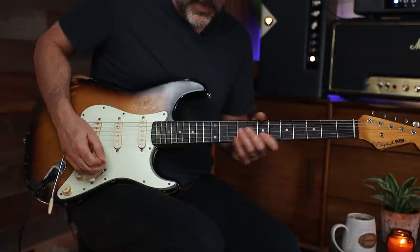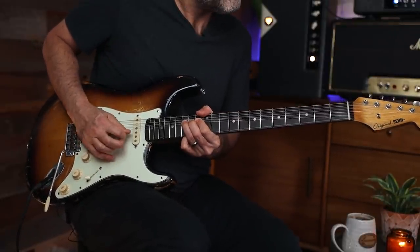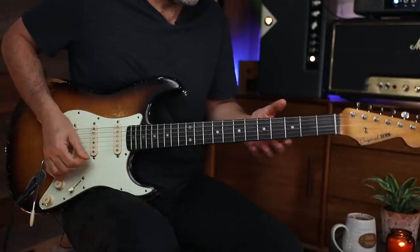So if you want to do licks where you can have lots of sustain, you got something to help push you into that, right? And also it helps get that kind of.